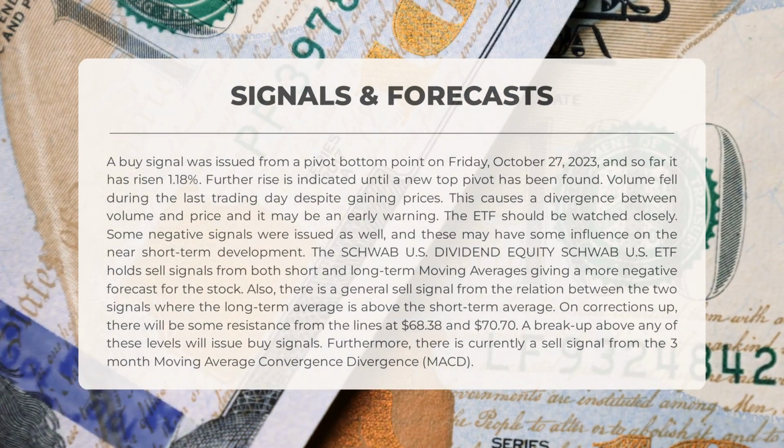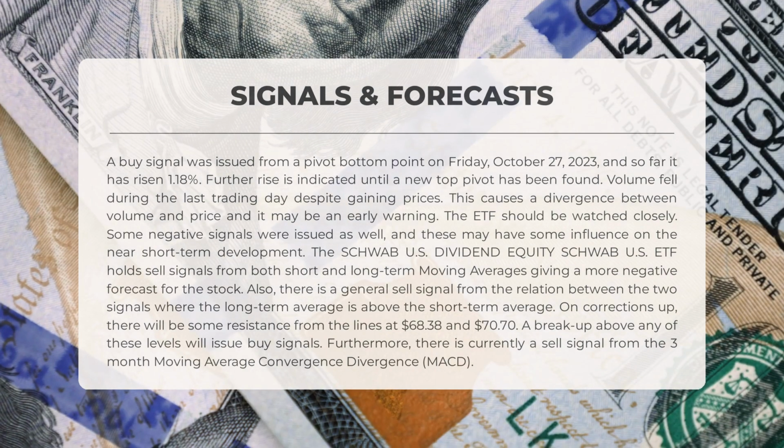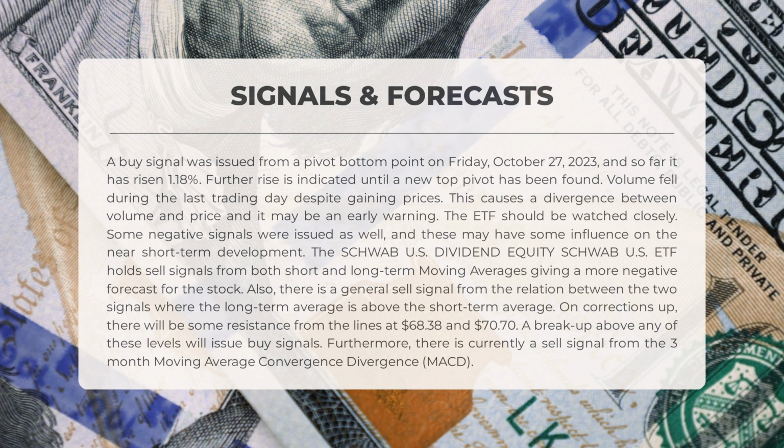Additionally, there are some negative signals to consider. Both short and long-term moving averages indicate sell signals, suggesting a more negative forecast for the stock. Furthermore, the relation between the two signals shows a general sell signal, with the long-term average positioned above the short-term average. In terms of resistance levels, corrections upwards may face resistance at $68.38 and $70.70. If the ETF breaks above any of these levels, it will issue buy signals. It's also worth noting that the 3-month moving average convergence divergence, MACD, is currently indicating a sell signal.